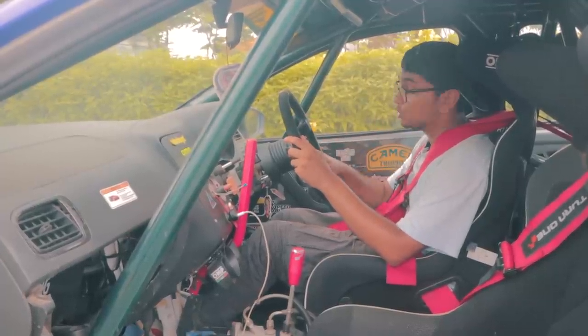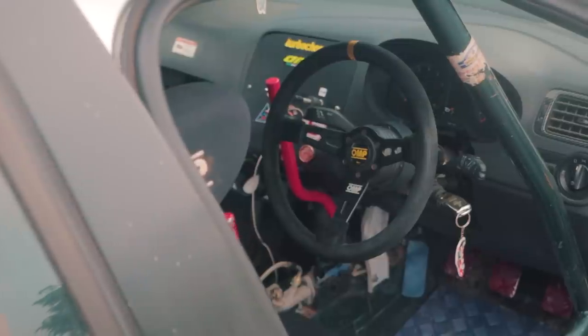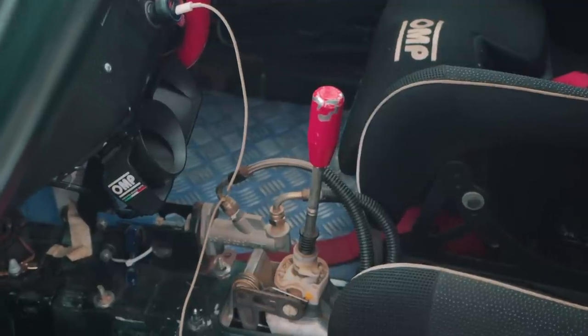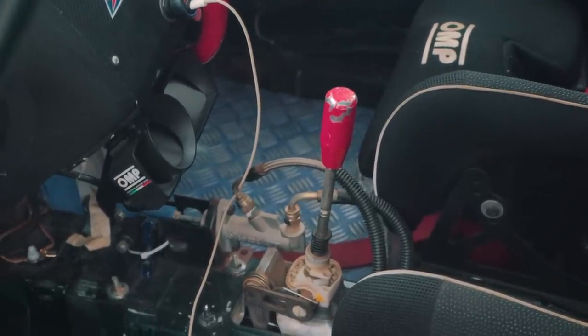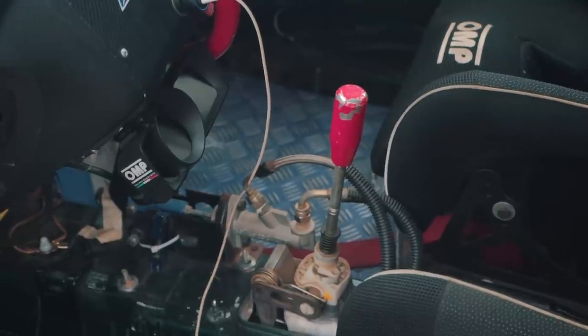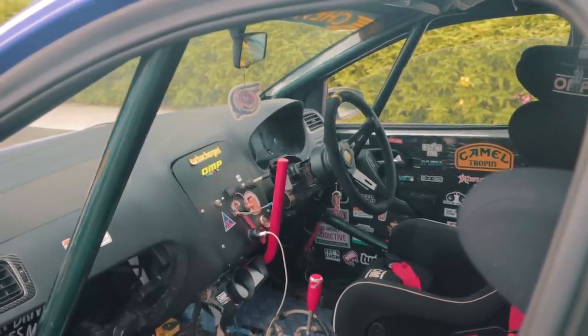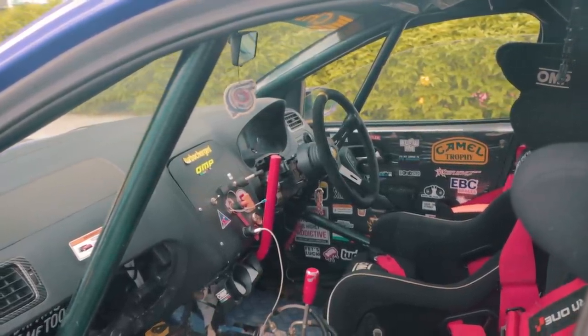The steering wheel has also changed. This is an OMP racing steering wheel. Now, this being the 1-liter TSI, you get a 6-speed manual, but the gearbox also has a couple of mods done to it. First of all, this shifter and everything has been completely changed, and the gear ratios are actually shorter now. So, you know, you can keep on shifting and stay in the power band of this car in order to be as competitive as possible.